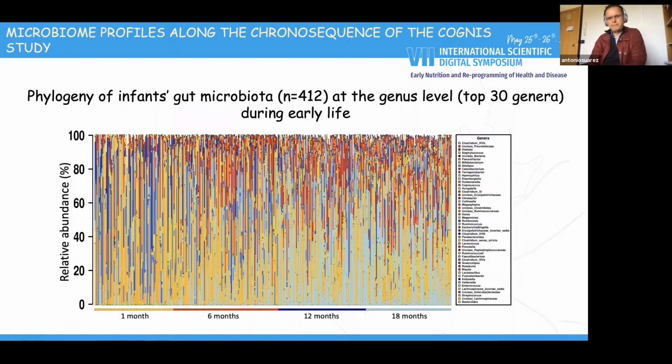So the first data I'm going to show you is the microbial perspective of the samples. Here you have the phylogeny. This means the taxonomic classification of bacteria. On the right, you have the genera. Here, we have retrieved the 30 most abundant genera in all the samples.